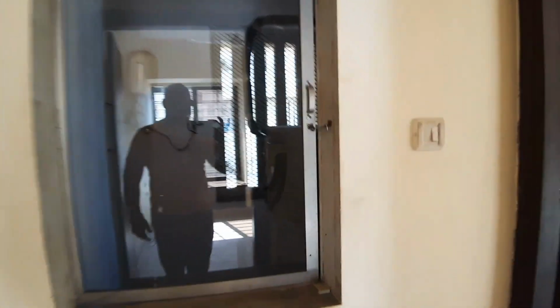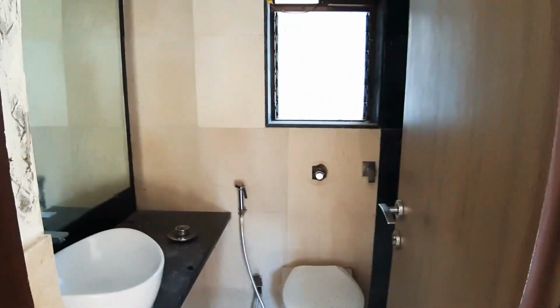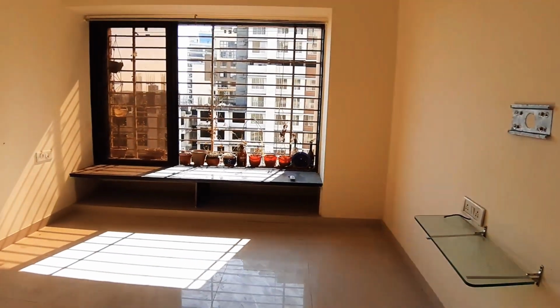A lot of sunshine in the flat. And we are seeing a master bedroom now that also has an aircon. So it's unfurnished with aircon and shower area in here. WC, sink. This is the master bedroom with attached bathroom and toilet.